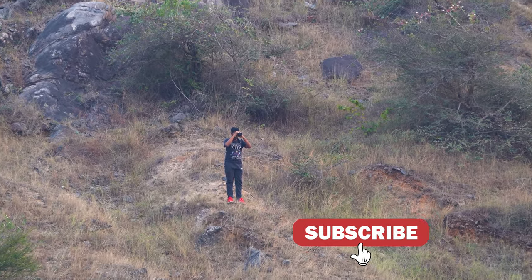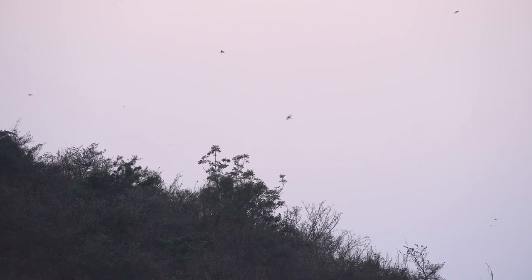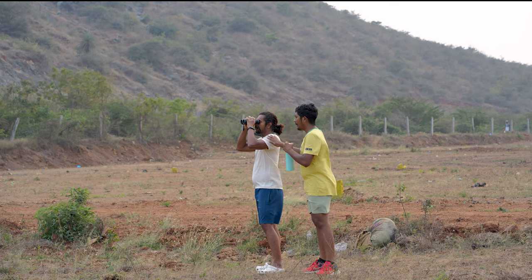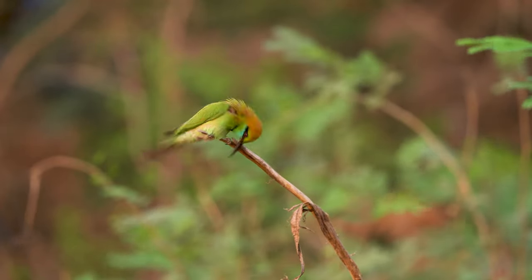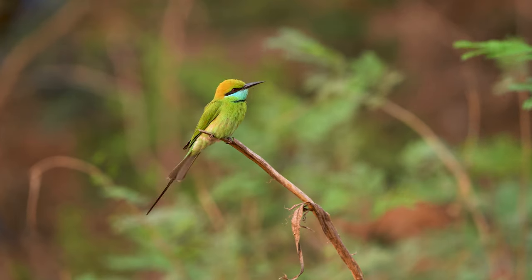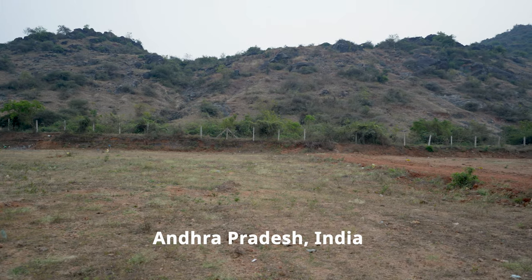When I went out on a scouting trip to find some local birds, I found a flock flying in the distance. On close inspection, they turned out to be green bee eaters, one of the prettiest in the avian kingdom. So we decided to film the beauty of these incredible creatures.